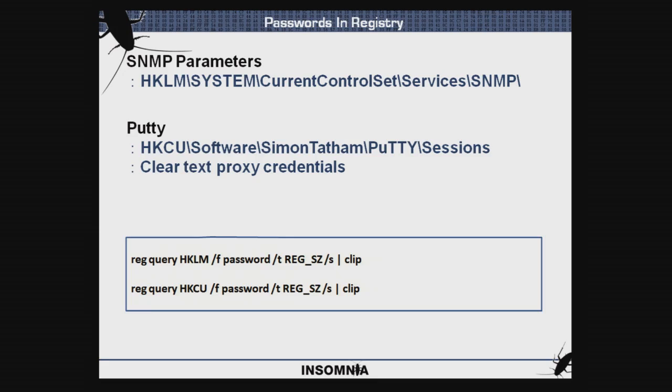Also in that registry tree, the keys for the default shell and any WinInit scripts that are going to be run. And I'll come back to why they could be useful later on. If you don't have access to run the regedit tool, because there are group policies to prevent it, and you haven't managed to upload your tool suite yet, just use the reg command line tool. A couple other minor ones, you might find some SNMP parameters or some PuTTY proxy credentials in the clear text. And again, just traverse the entire registry looking for password or username or user pass, etc. I mean, you get the idea.